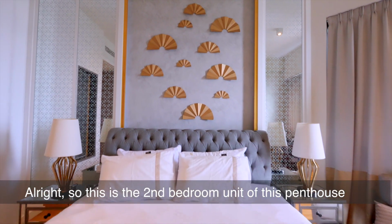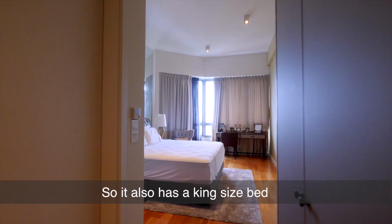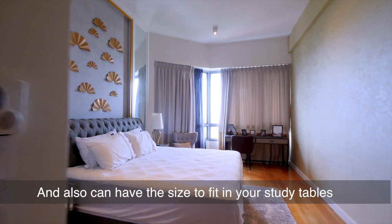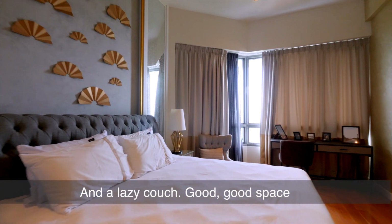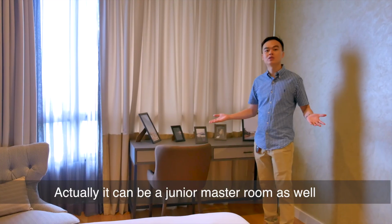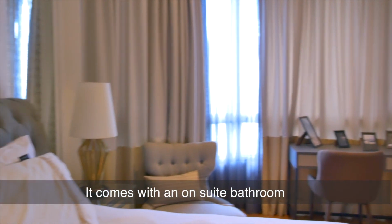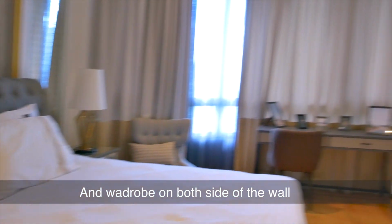Alright, this is the second bedrooms unit of this penthouse. So it also have a king size bed, and also can have a size to fit in your study tables and a lazy couch. Good space. Actually, it can be a junior master room as well. It comes with an ensuite bathroom and the wardrobe on both sides of the wall.